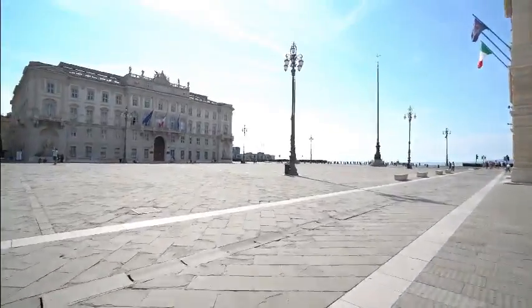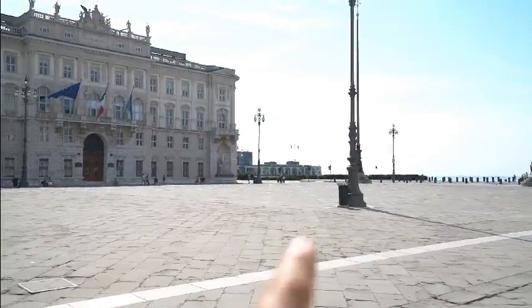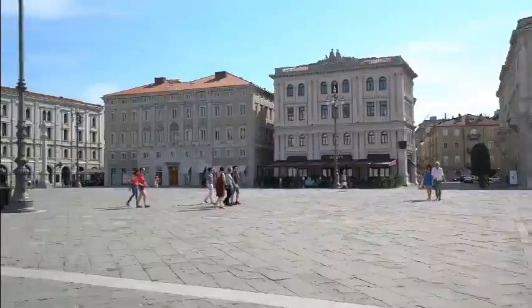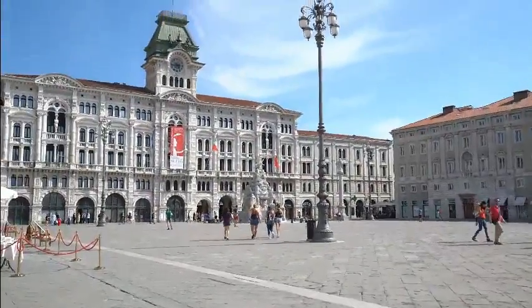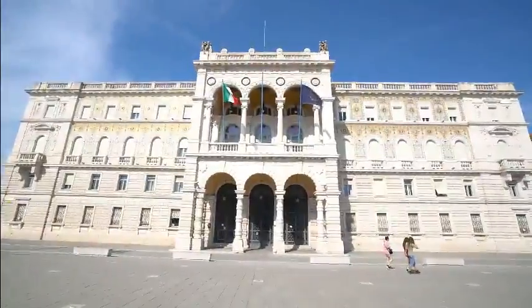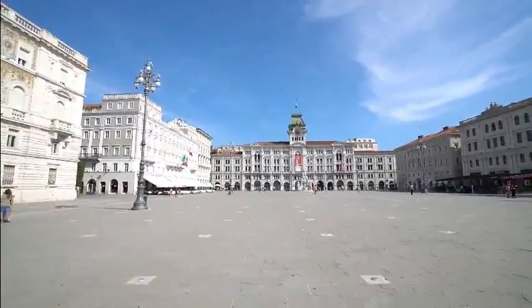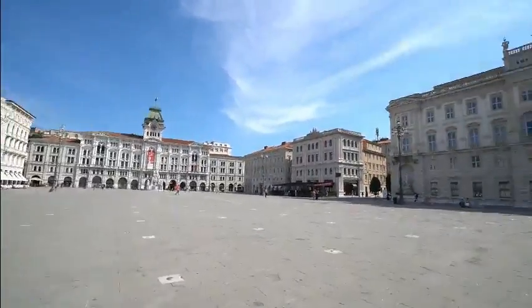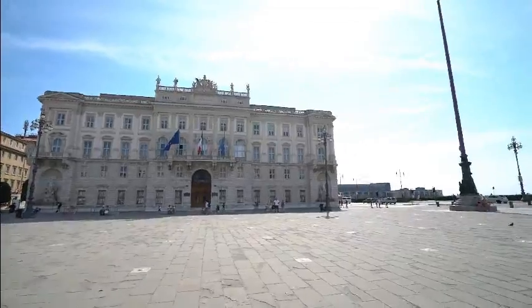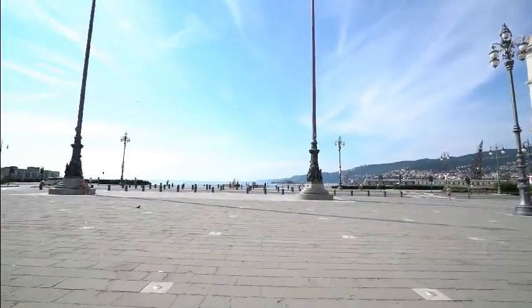The port, it's a building straight ahead over there, and that's where all the cruise ships come from, which is down that way. So this is the building that was to the left, as you can see. Now we're getting closer to the middle. And the sea is just right there.